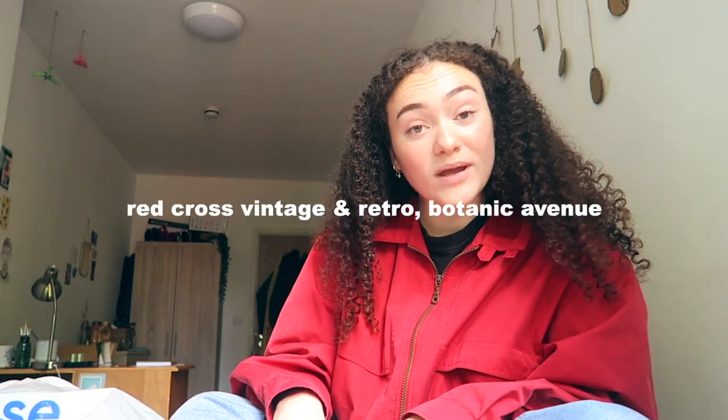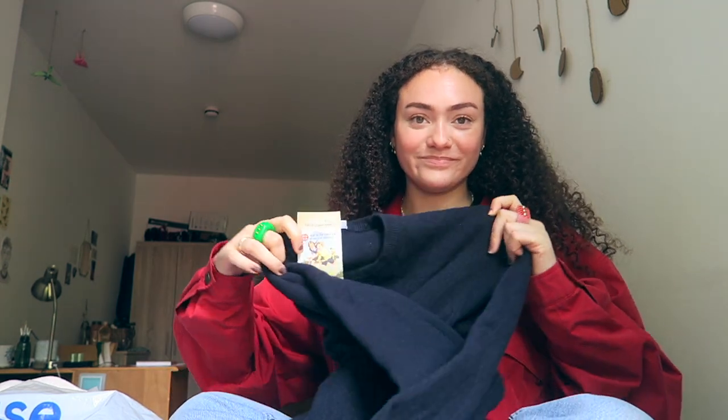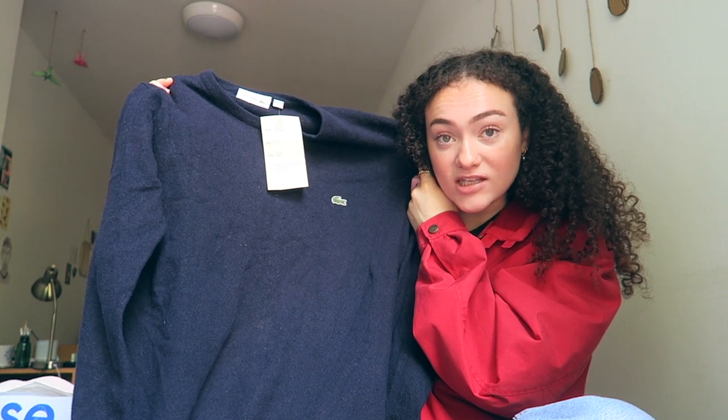Oh, and this was only £1.50. Next up, I went to a British Red Cross shop, but this shop was specifically all vintage slash retro, and I found this jumper. It is a navy little knit jumper by Lacoste.